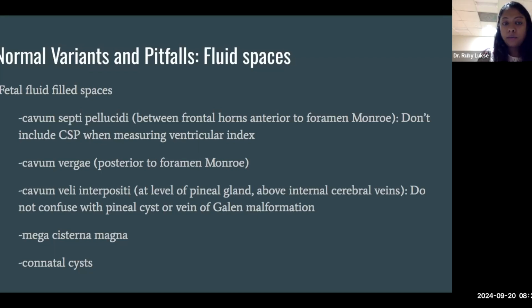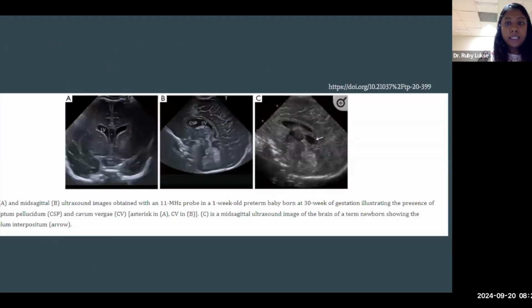Do not confuse that with a pineal cyst or a vein of Galen malformation. Pineal cysts tend to have mass effect. A vein of Galen malformation will have color flow within it. Also, megacisterna magna and coenatal cysts are additional fluid spaces that we should be aware of and not call pathology. So let's look at some of these images.